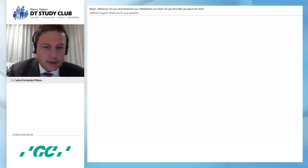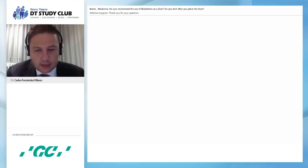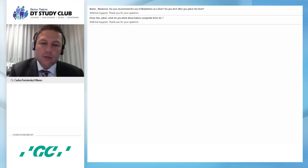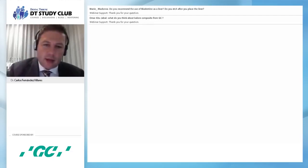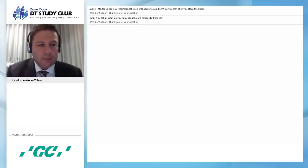About Omar, he asked me what I think about the Color composite from GC. Well, it's a great material. I only use it for posterior, but I still prefer to use regular composite like Genial or other brands to make the restoration. Color is okay, but I prefer the management of other types of composites. I prefer Genial management instead of Color.